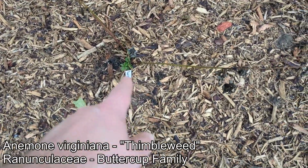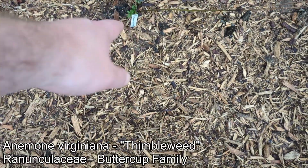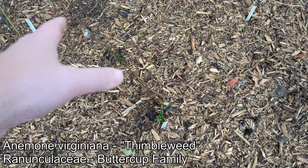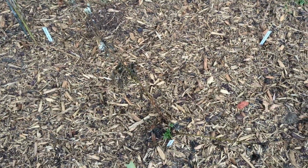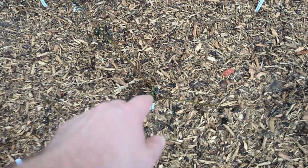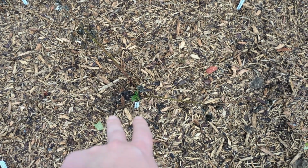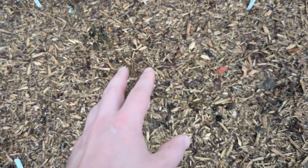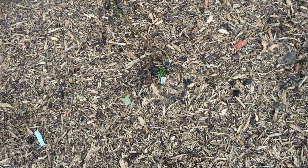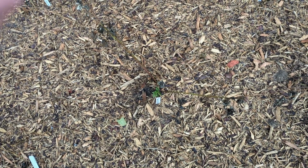One that I had the privilege to see in bloom, it's really pretty, thimbleweed, aka anemone. Is it Anemone canadensis or Anemone virginiana? I got it written down, Anemone virginiana. So these are beautiful buttercup relatives. I saw this in the wild, never questioned it, and then my acquaintance grows a ton of this stuff. I buy off of him, and I saw this in the wild, and I couldn't figure out what it was, but it was beautiful. And then I figured it out later down the line, so it just stuck with me for that reason.